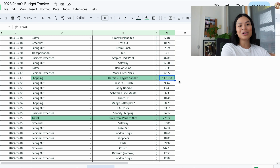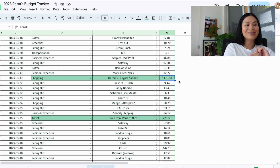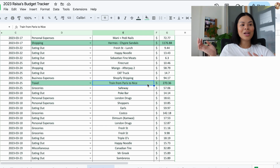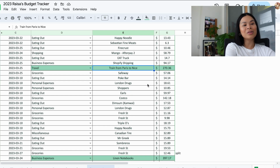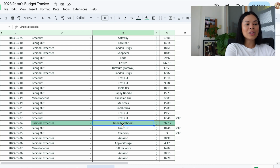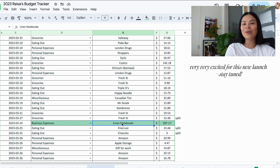We already talked about the Hermes chypre sandals. They were $1,176.88. Yikes, that's a lot. The other one is I booked a train from Paris to Nice for our friends trip in May. That is $270.36. And then the last thing that I wanted to call out is the linen notebooks inventory that I ordered for my small business. So they will be launching at, I want to say, the end of April or early May, and the inventory cost me about $400.